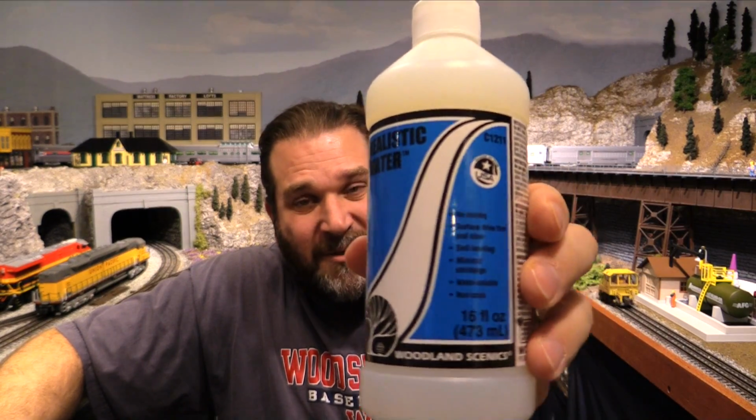And so I think it's better off to just use some sort of water substitute like this. You don't have to use this. There are lots of materials out there you can use as a stand-in for water, but I would recommend against using real water.